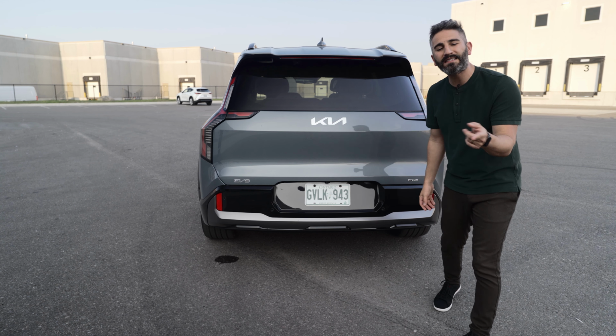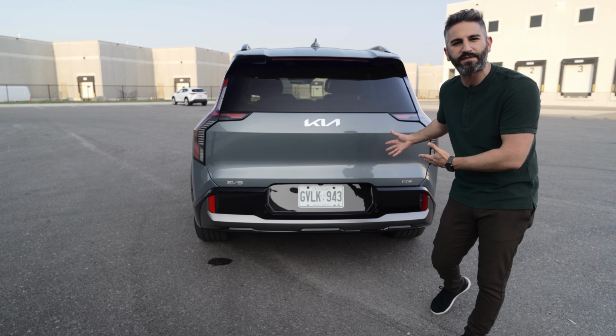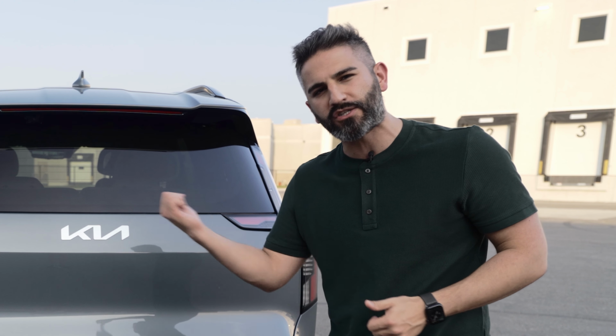So why don't we go ahead and take a look at the inside now, and then I'll show you, obviously, the rear compartment and how much you can actually bring in this vehicle. But what's cool about this EV9, it's got all of the tech look on the outside and it actually pulls through on the inside with tons of tech and luxury. So let's go ahead and take a look.